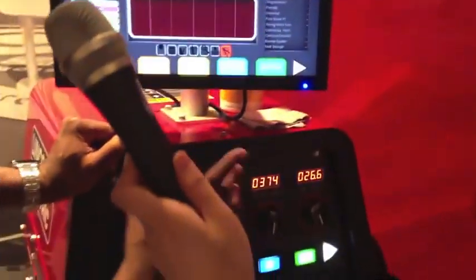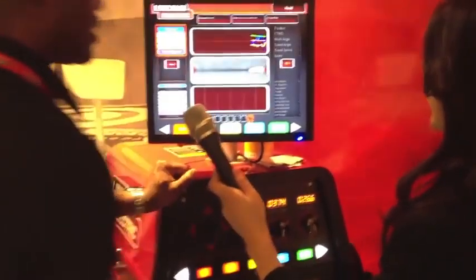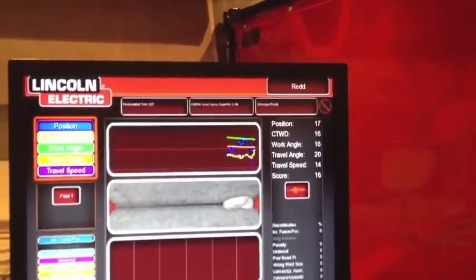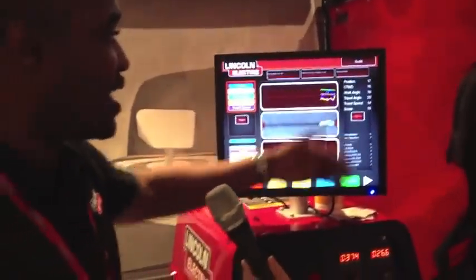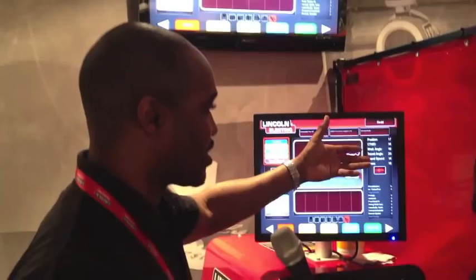Press my scroll right now, which is not going to be good based upon the fact that I didn't finish the weld, but I would press end pass. It would give me a score. That's a 16%. But I'm sure you'll do a lot better than I will. Yes. And so it basically just shows me next time what things I need to work on. I need to do better on my travel speed to get my percentages up.